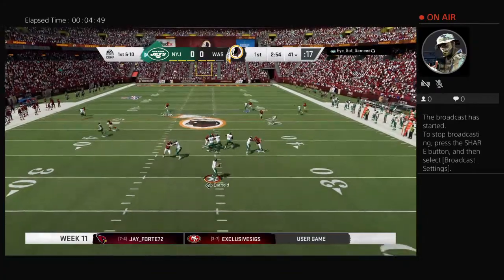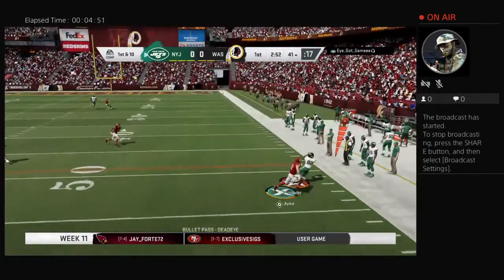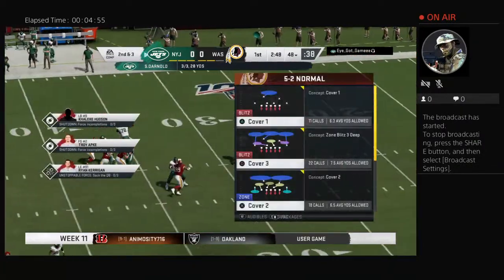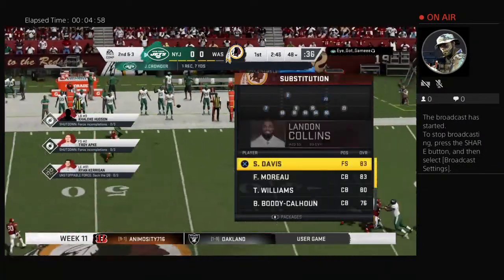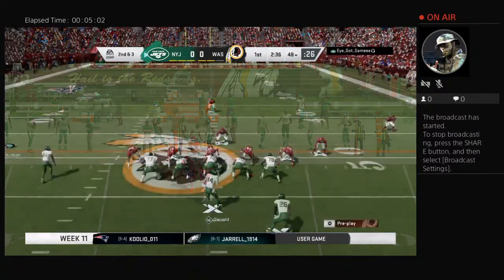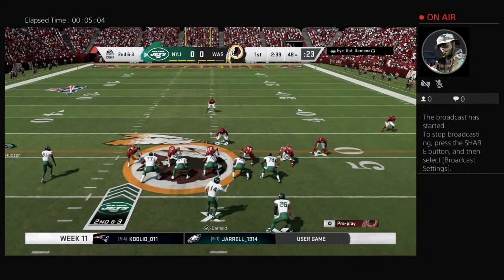On first down, it's Darnold. It's brought in by Jamison Crowder. 7 yards, the pickup on the pitch and catch. Complete to Jamison Crowder. A 7-yard pickup. Able to get 7 on that first down pass play.